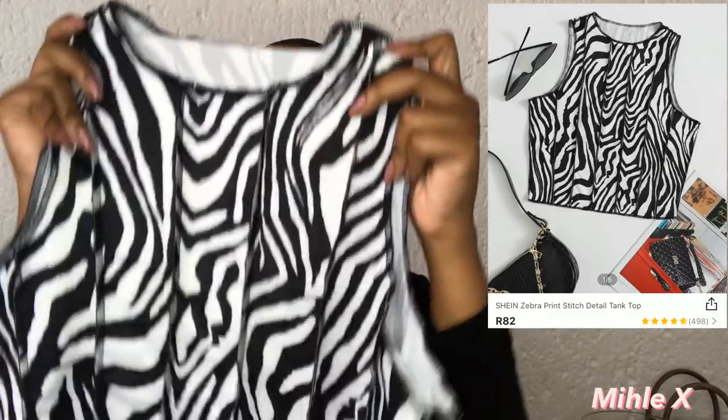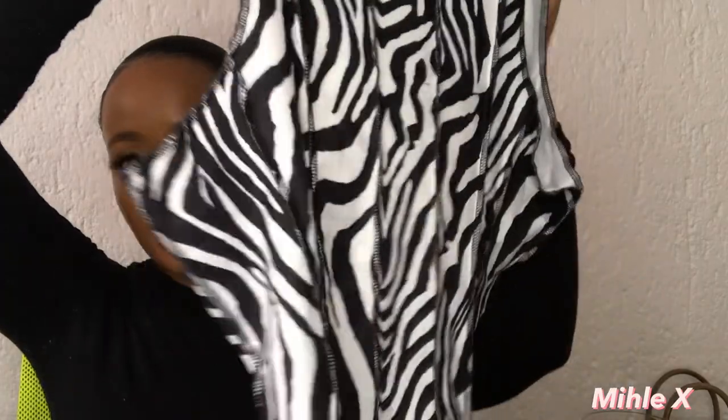I love this top. It also has this hemmed type of detail, and I know it looks a bit thin, but when you wear it, your bra and stuff does not show. The material is actually really good and it feels so nice on your skin. And this was 82 rand. I just wrote the precise prices down so that I don't give you guys the wrong prices. But yeah, this was 82 rand.